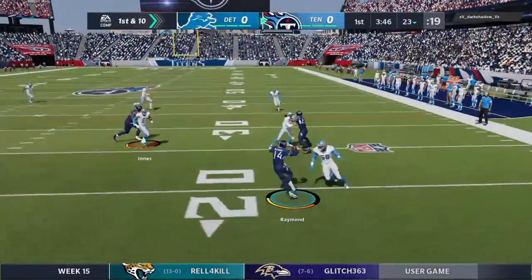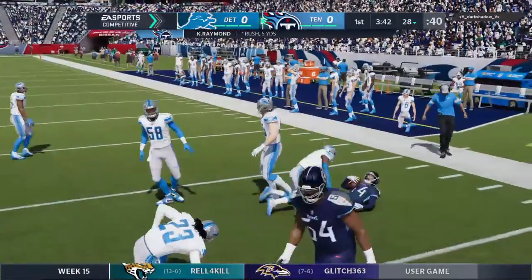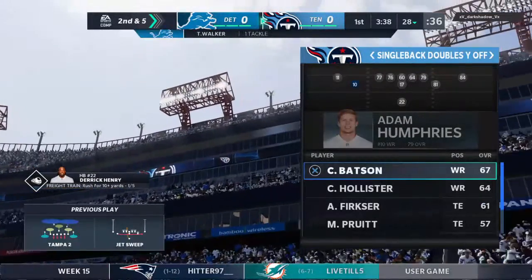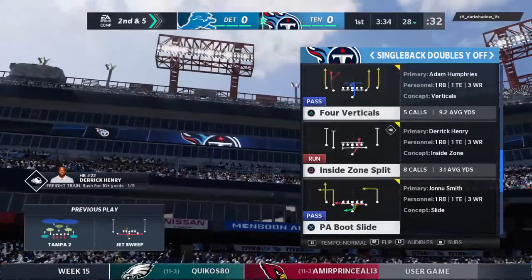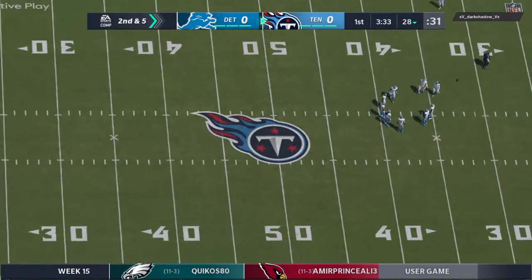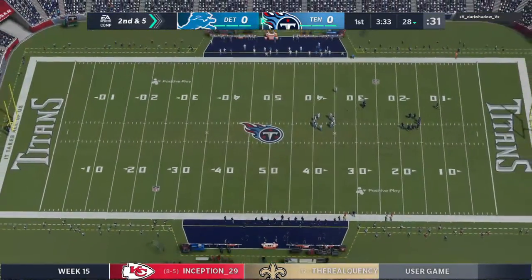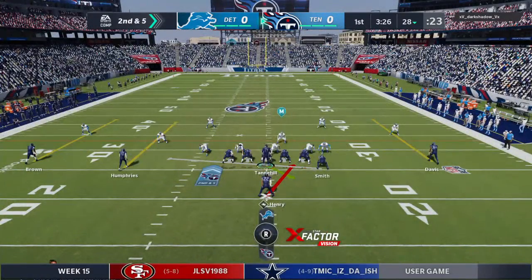Well, they'll run it here on the jet sweep. And he'll take it ahead to the 28-yard line. 5 yards on the carry. Good pickup on first down. It's a gain of 5. Let's just make this one succinct. Nice job there. All 11 guys on defense diagnosing the jet sweep and putting it down. From the 28, it's 2nd and 5.